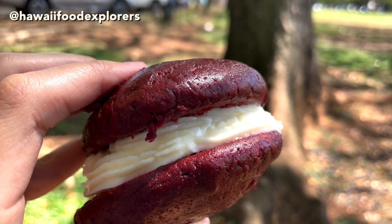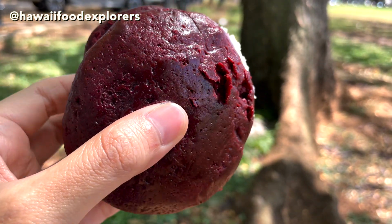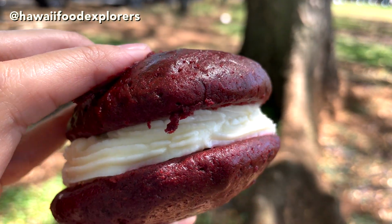This red velvet cheesecake is like an on-the-go cake. It's more cakey than a whoopie pie, with a little bit more flavor. The cake is very soft and moist, and the cheesecake on the inside. I mean, red velvet usually has cream cheese frosting anyway. This is an upper level cream cheese. But yeah, it's really good.